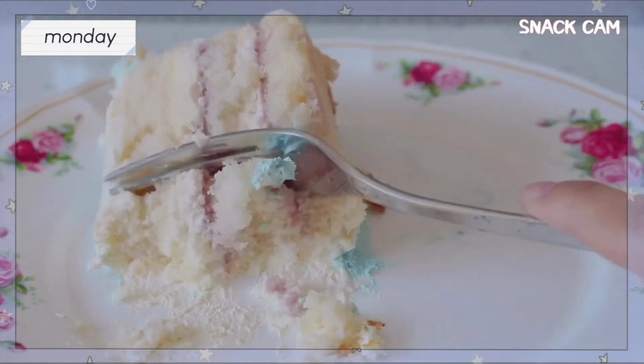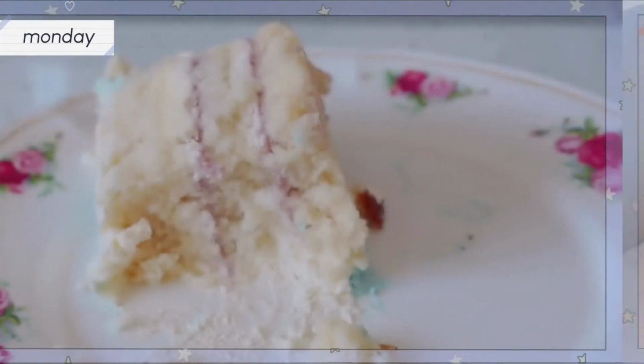I also had some leftover cake from Father's Day. Fresh cream cake is my favourite.